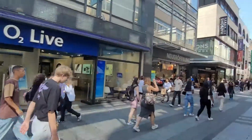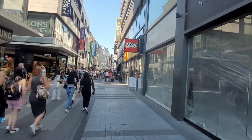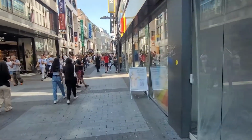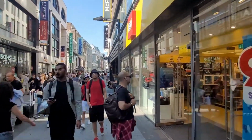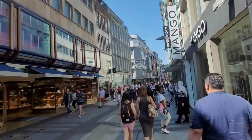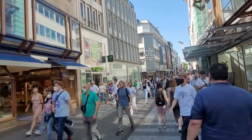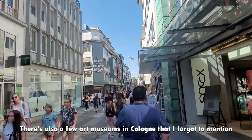Unfortunately, it is now about time to head on back to the train station. I've run out of time for today, quite unfortunately, but overall, solid city. Definitely not a super tourism-oriented city, but between the cathedral, this shopping street right here, and the chocolate museum, there's enough to do. I'd say it's worth a visit if you're in the area.